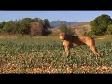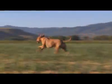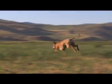Also known as the African Lion Dog, the Rhodesian Ridgeback is a large, muscular dog bred in southern Africa to hunt lions. You know that term, keeping a lion at bay? Well, that came from the Rhodesian Ridgeback.